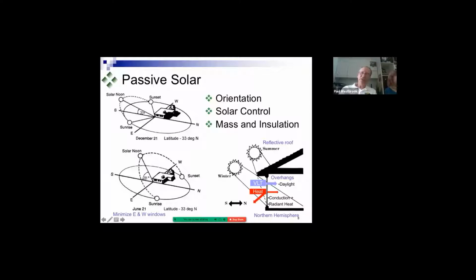So you can see that on the south side of the house, if you size the overhang properly, the high summer sun is blocked from the windows. You get the daylight, which you want, but you don't get the heat gain. And in the winter, the low sun easily comes under the overhang and you get nice heat coming into the home for free. It's called passive because once you design and install it, there's no maintenance, no operation, no electricity to run it. It just sits there passively and works for you all year round. And by having good insulation, once the heat comes in, it stays in, or once you block it out, it stays out. So that's a quick passive solar primer.